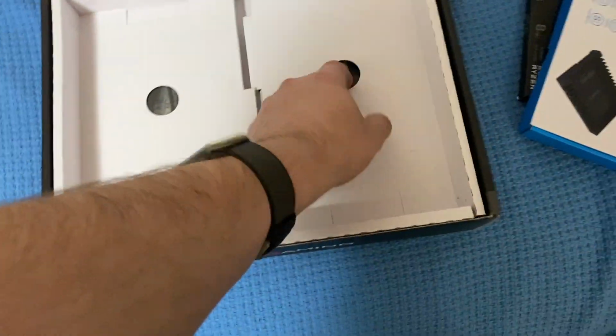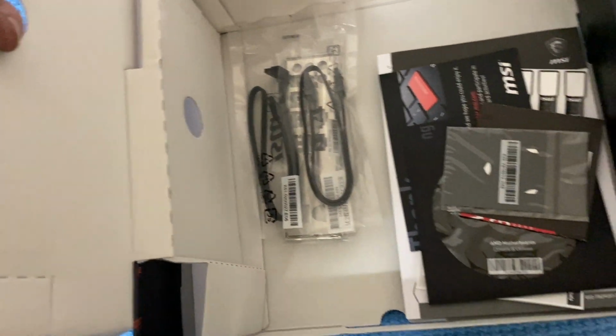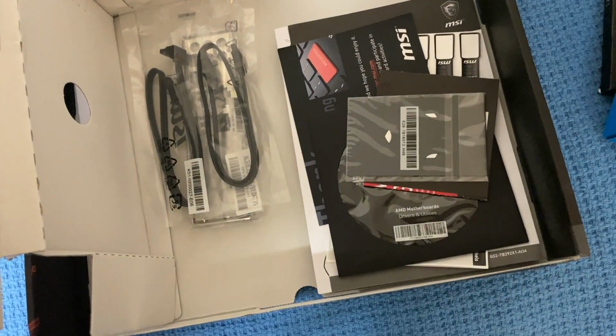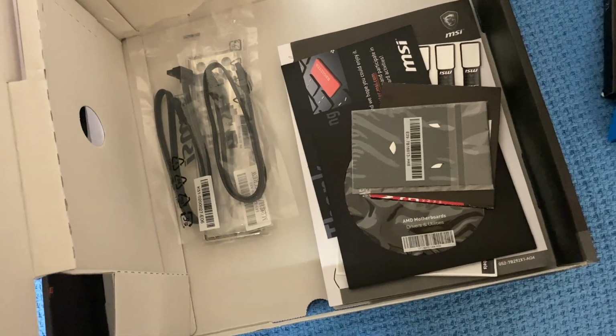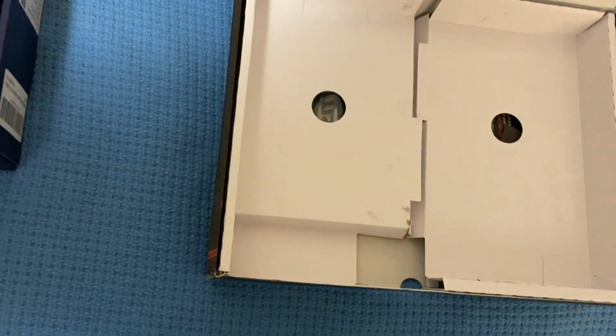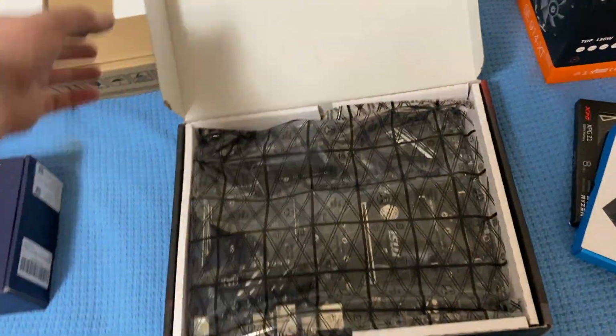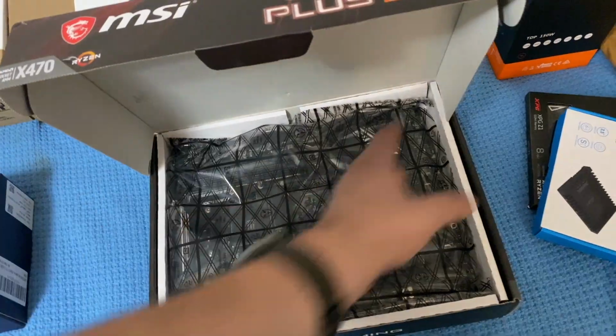And the box itself does come with a few different things. You got your IO shield, a couple SATA cables, stickers, a motherboard driver DVD if you really wanted to. But not like any of that stuff's gonna be useful right now until I can actually build the computer. So for now, the board lays dormant in its box, looking pretty.